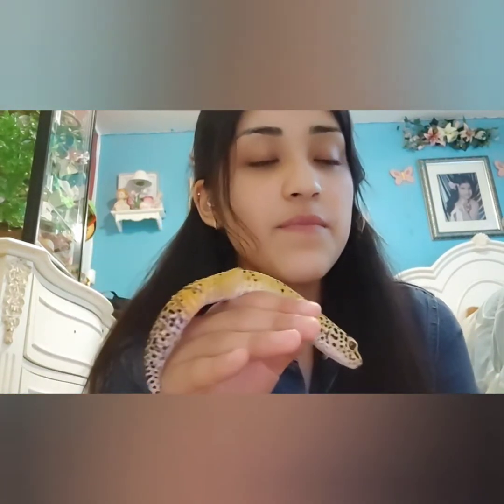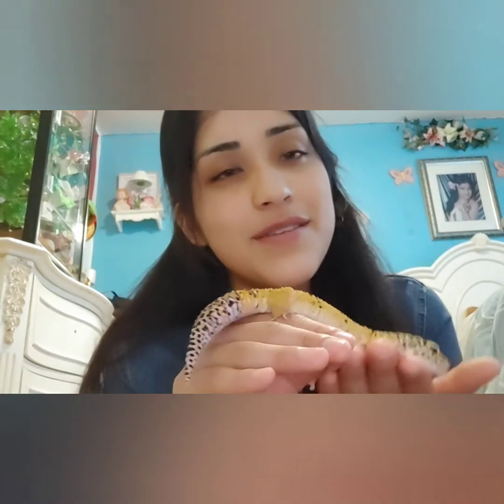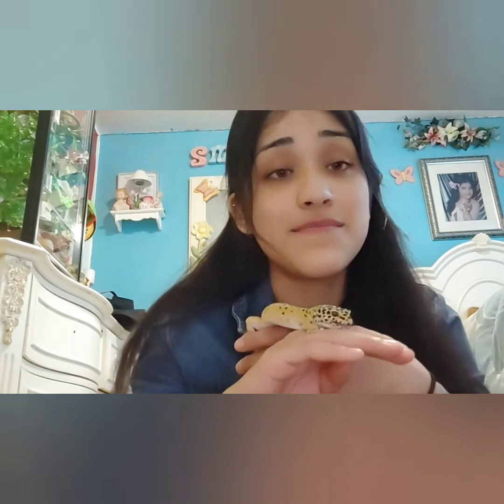Personally, I use Repticarpet, and I don't do bioactive. I'm not too attracted to bioactive personally, but yeah, that's really cool. You have a lot of space to work with in terms of appearance. So if you want to make it as nice as possible, or if you just want to meet the gecko's needs, that's all up to you.